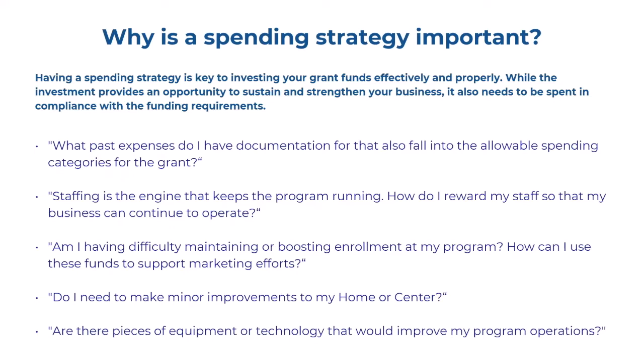Another question that may come to your mind is, staffing is the engine that keeps the program running. So how do I reward my staff so that my business can continue to operate? The key investment area for the use of the funds is staffing, and boosting, retaining and recruiting staff is very integral to the childcare business. So learning of ways that these funds can be used and redirected to maintain your staffing levels so that your program can continue to operate is a great strategy.